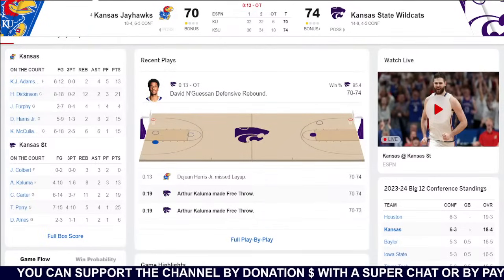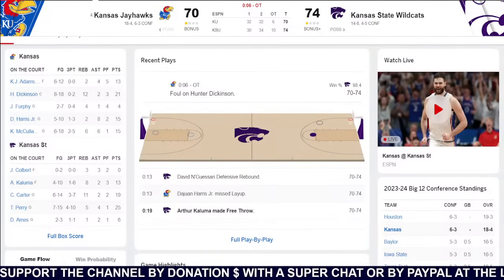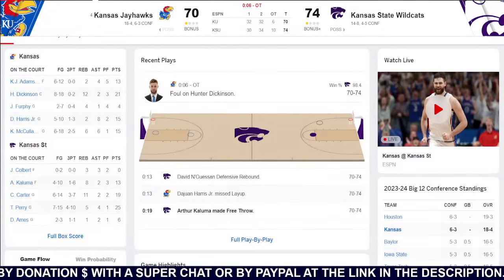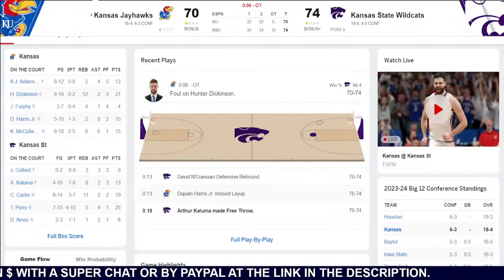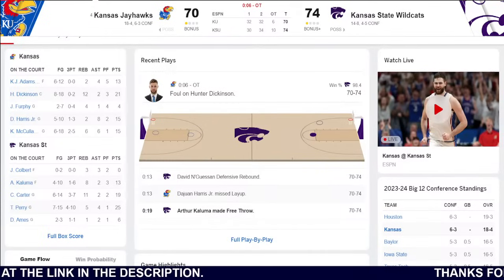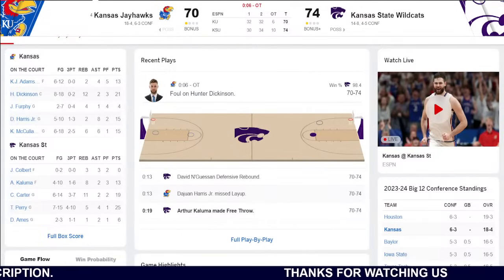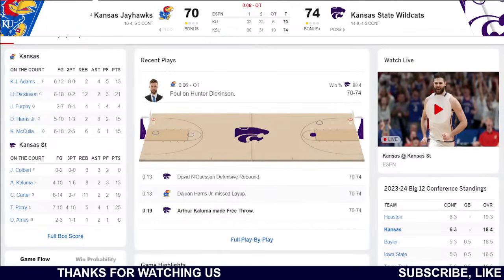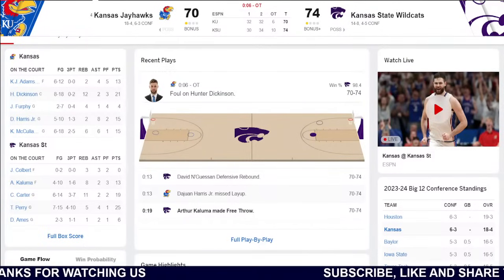Kaluma. Students all standing over on the far side. Arthur taking a moment here. Goes behind the back with the ball. Shot here. Yes, sir. 13 for Kaluma. It's 74-70. Here come the Jayhawks. Harris with the ball. He'll drive into the lane. Shot up, no, out the window, and K-State's got it with David Gasson. Off to Tyler Perry with 7 seconds to go.